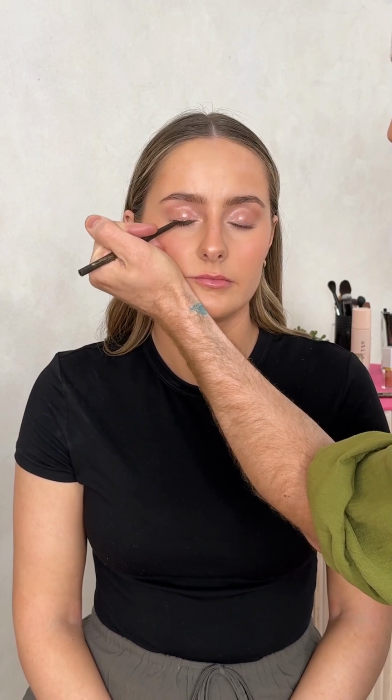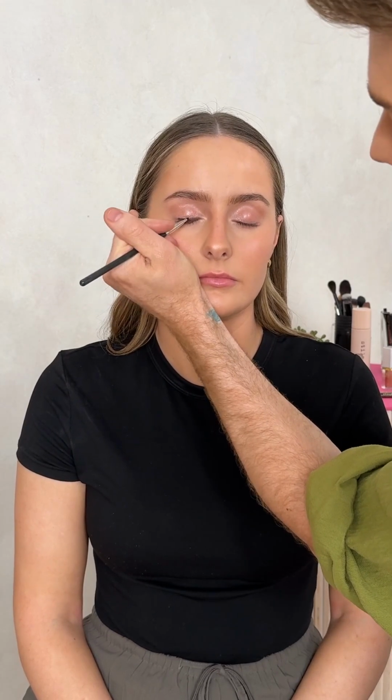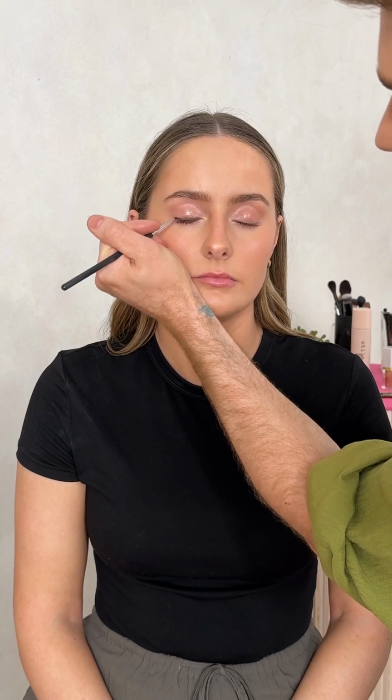I'm going to apply it directly on the eye. So go ahead and close for me. You can just throw these on. You don't have to be perfect because we are going to smudge this. By applying it all over the lash line, and then you take a small buffing brush and you just buff it out. You just follow along and pull it out.